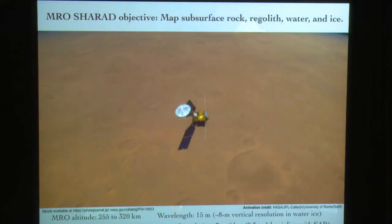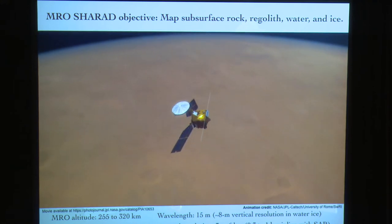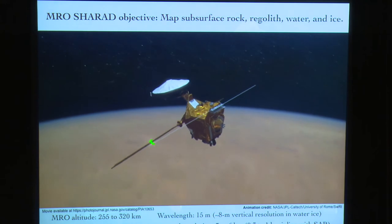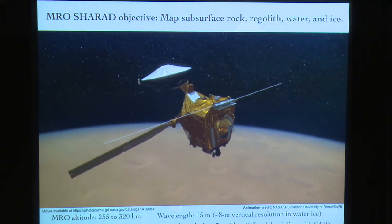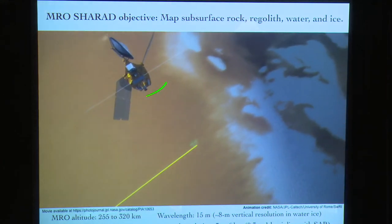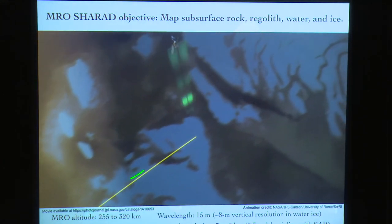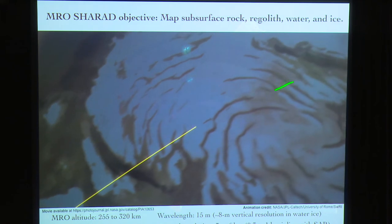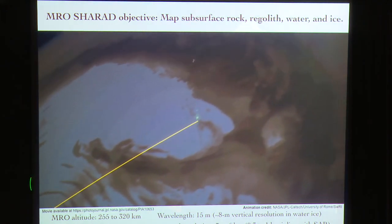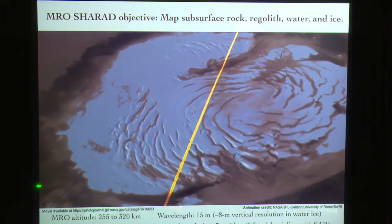So in a similar fashion, we took Mars and we put it in a CAT scan, which is our SHARAD radar here in this example on the Mars Reconnaissance Orbiter. There's that boom antenna. And as it passes over the Martian surface in orbit, it emits these rays that go down, and the vast majority of the energy comes back from the nadir track here, this yellow line across the polar cap you see in the background.